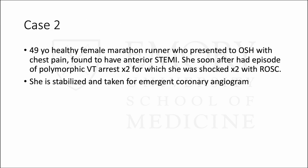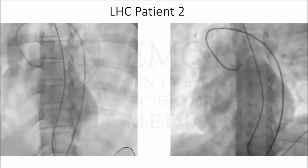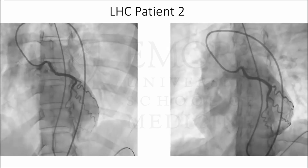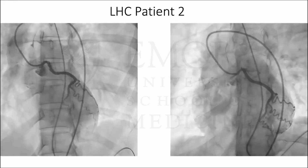This is another case that I came across and was involved in from the EP side of things. This is a 49-year-old healthy female, a marathon runner, who presented to an outside hospital with chest pain. She's found to have an anterior STEMI. Shortly thereafter she has 2 episodes of polymorphic VT arrest. She's shocked with ROSC, then stabilized and taken for emergent coronary angiogram. I'll let these images play through a couple of times before we go through them.